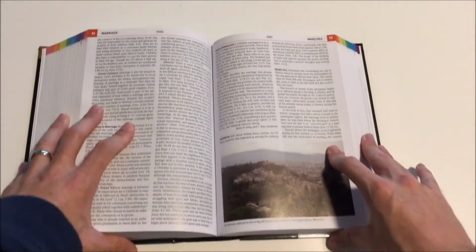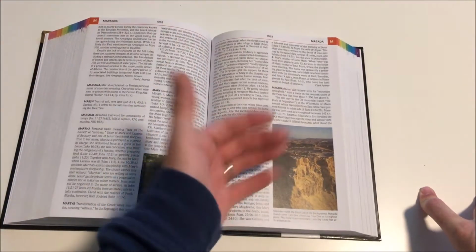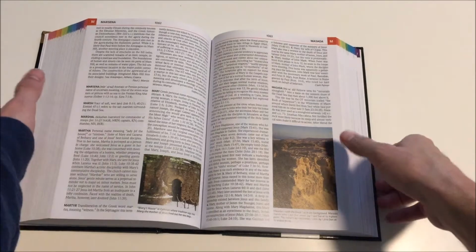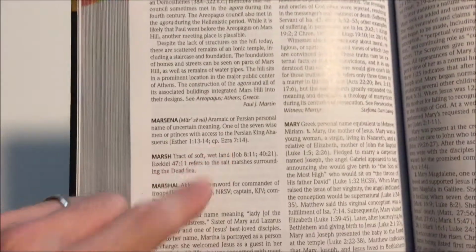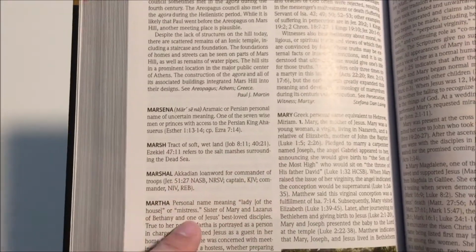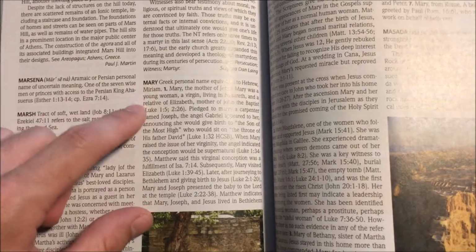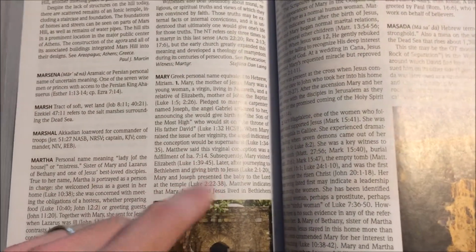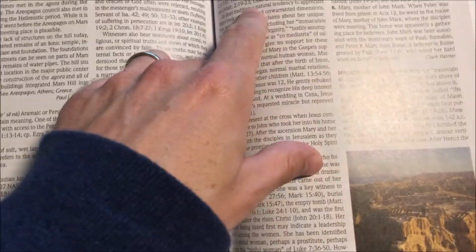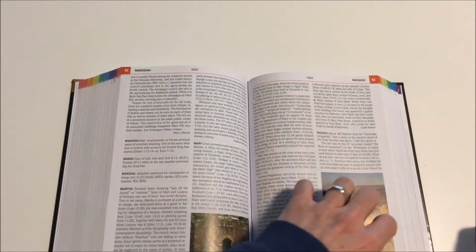So it's not like a Strong's Concordance where it's going to give you every single one, but they point you in the right direction. They're going to give you a bunch of verse references, and just about every definition that you come across, you're going to see that. I'll hold it up here so you can see. Like Mary is Luke 1:5, Luke 1:32, Luke 1:39 through 45. I mean, you get over here, Matthew 2:19 through 23. It just goes on and on and on. So that was a pleasant surprise.